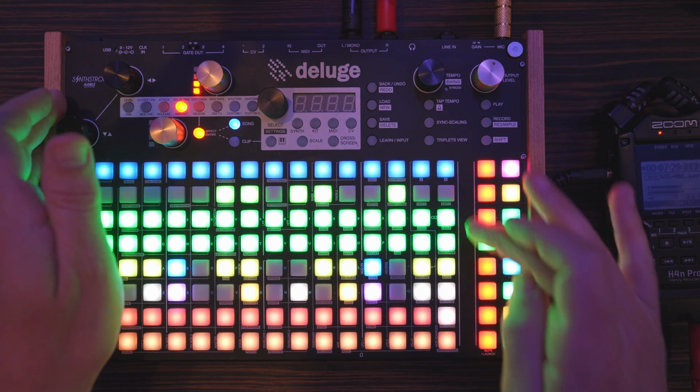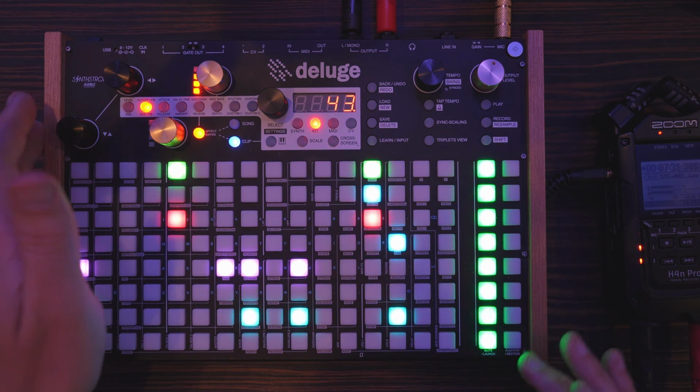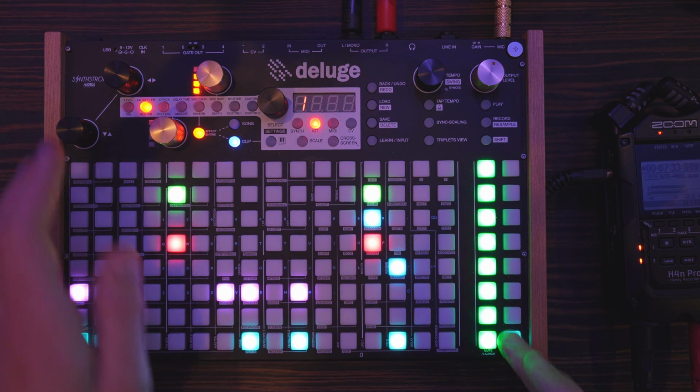And then the next one actually copies that track. It's the same thing, but now the bass is doing the melodic stuff.